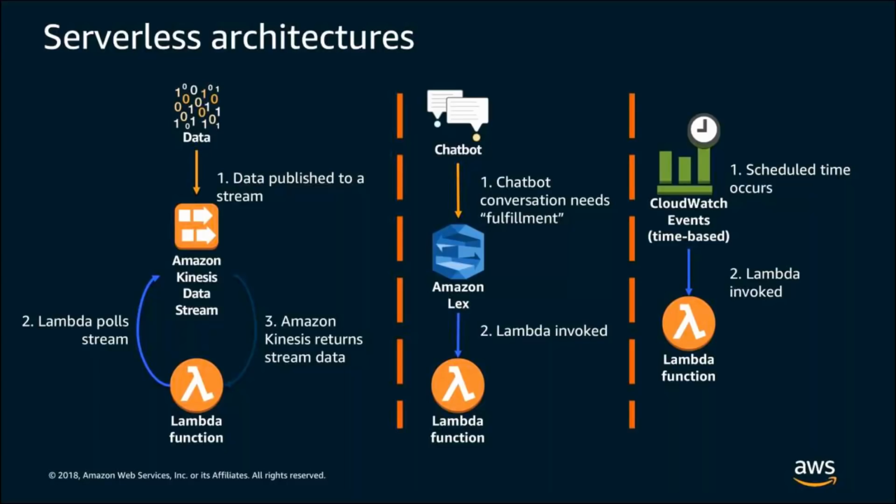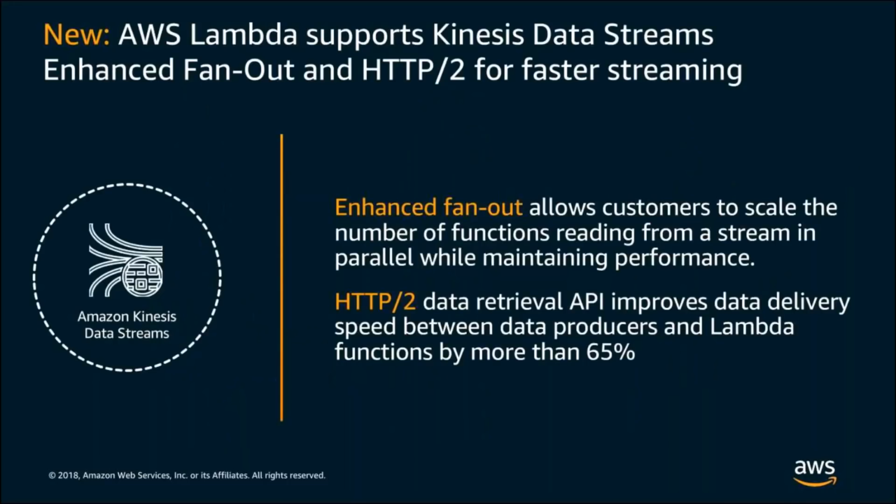And so there's a lot of things you can do with this in, again, replacing traditional cron-based workloads. Now, sticking with Kinesis here for a second, right before reInvent, we actually announced support in Lambda for the new enhanced fan-out capabilities of Kinesis data streams, as well as support for their HTTP/2 API.